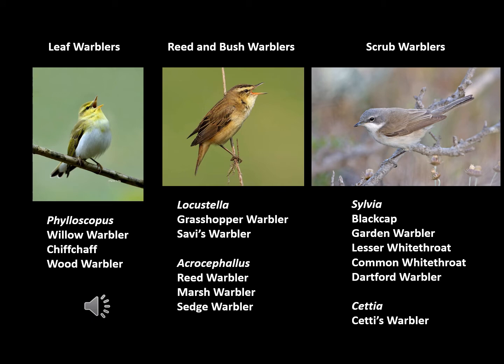They've all got different characteristics, particularly the leaf warblers are small, often greenish, dotting about in the canopy areas. Then you've got the reed and bush warblers. They're usually in more open habitats, often reed beds or very ruderal dominated grasslands, that kind of location.